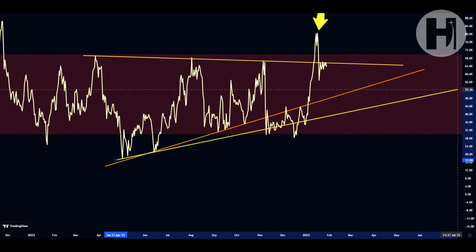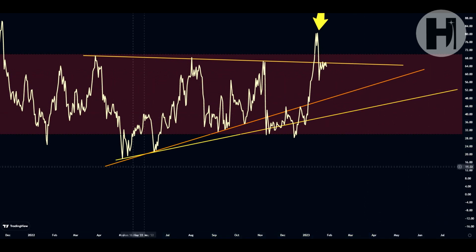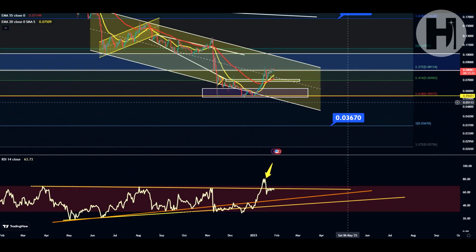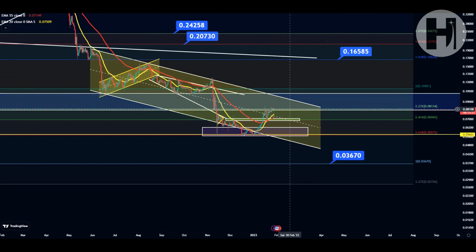Obviously, you still have the yellow trend line, which is something that you can keep an eye on. You do have 3 perfect bounces in the past couple of months, so that's good. So yeah, orange trend line, yellow trend line, wait for a pullback. You still have some time, and yeah, that's pretty much it.